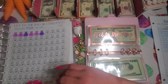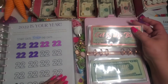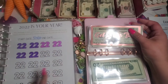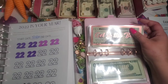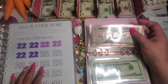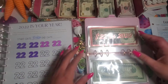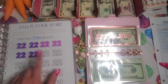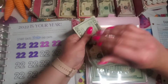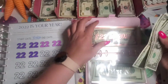Let's do that. All right, next challenge is 22 in 2022. Each of these are $22, and I color them in. At the end, I should have saved $440. I will probably finish this one before the year's up, so then I'll pick another challenge to do. Probably within the 20 weeks, I'll finish this, and then another 26 weeks or whatever, I'll probably finish another one. But now we're doing the 2022 challenge. So I did one 22, so that'll be a $20 bill if I can grab it without destroying everything here. And two ones, so 21 and two.